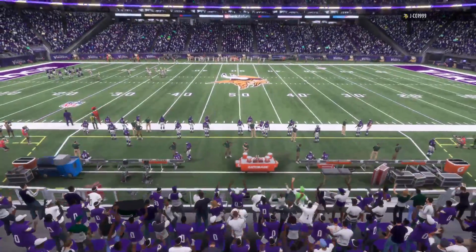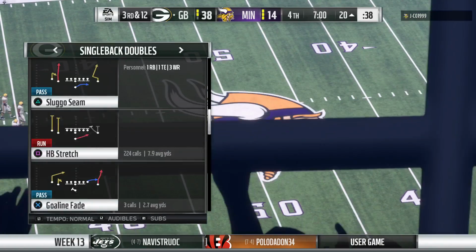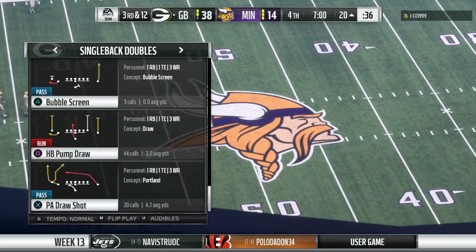Back now at beautiful new U.S. Bank Stadium. A lot of folks starting to make their way to the parking lot. Their guys trail big here to begin quarter number 4.